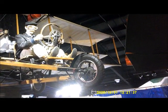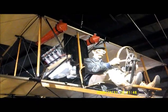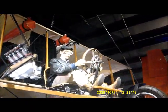Now, this would have to be the 1911 Curtiss Pusher Model D. And look at the engine back there. It's got a big wingspan.